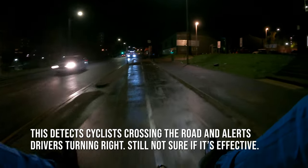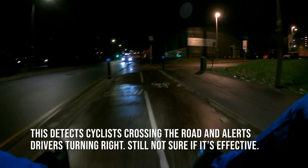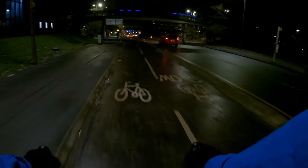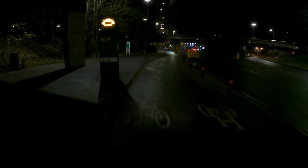Junctions where the cycle lane crosses the road, there's a bicycle detector. Apparently that's the first of its kind in the UK. Today 289 cyclists have went this direction.